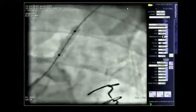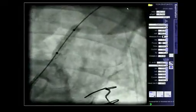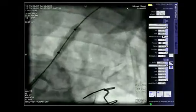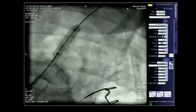So now we're going to go up to 6 again. It already looks very big. I will not go more than 7 in this lady. This seems already to be a very big balloon.